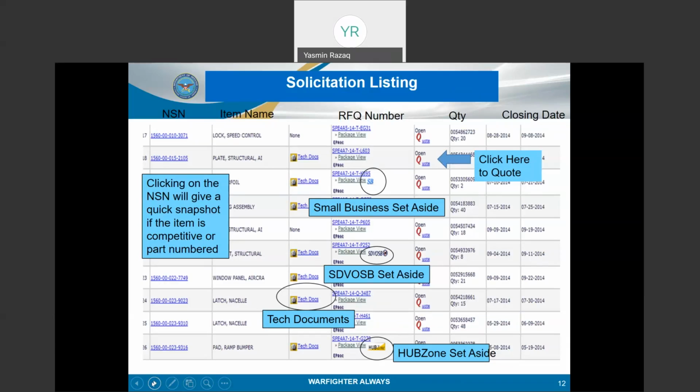It will also show you the set-aside, if there is one. As you can see, those are circled. It will show you the quantity that we're looking for and the open and closing date for the RFQ. And also you can click on the solicitation. It will open the solicitation up and allow you to see what's there for that.